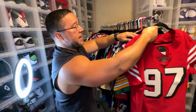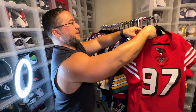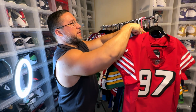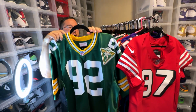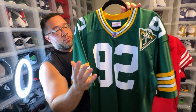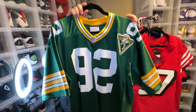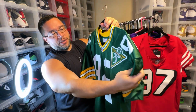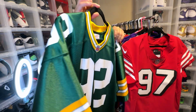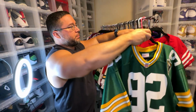All right, and then we have the defensive end. I mean, when you talk about the greatest defensive end of all time, you have to probably put Reggie White in that conversation. Now, you won one Super Bowl with the Packers back in 1996, but this is the 1993 version with the patch, 75th anniversary, so that's pretty cool. All he pressed on except the patch. Dope.